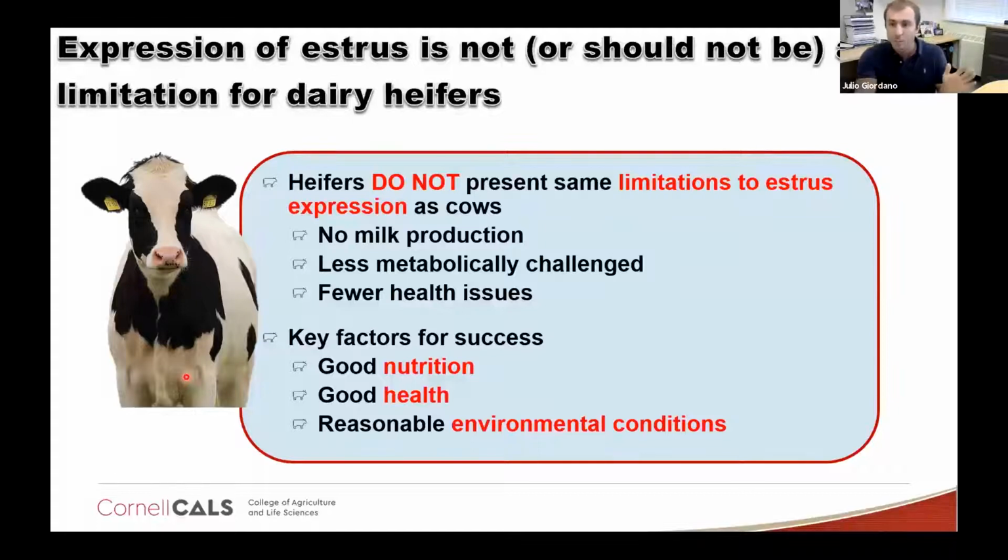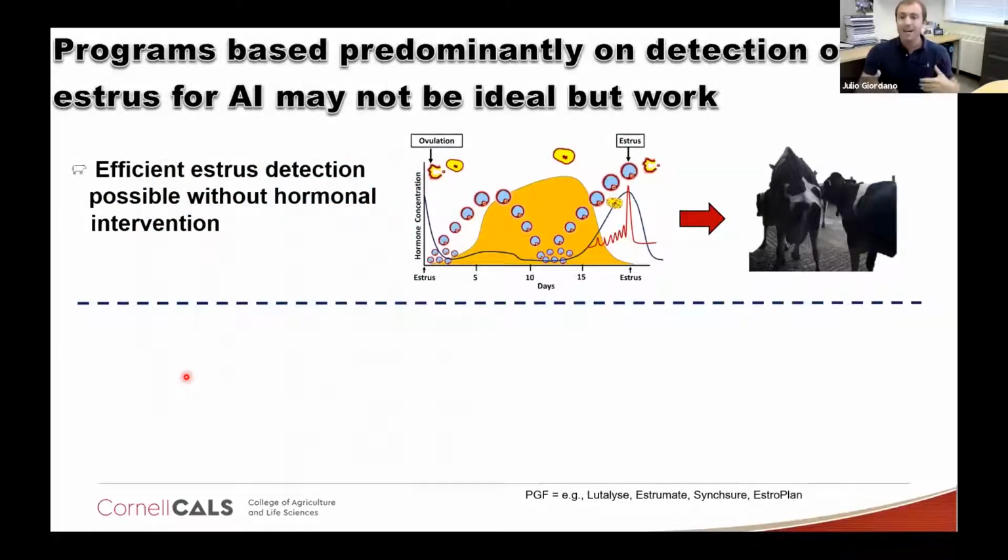So based on that premise, I'll make the case today that when we use programs to submit heifers for insemination that rely primarily or almost exclusively on detection of estrus, those simple types of programs can work really well for heifers. We're talking about pretty much no hormonal intervention, no application of any hormonal treatments to promote estrus expression or to synchronize ovulation. If we have a very simple program that relies just on detection of estrus in heifers, it is likely that it will work well. We know through research, and through experience with commercial farms that we work with, that it can work well.